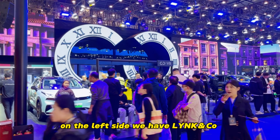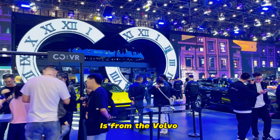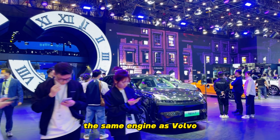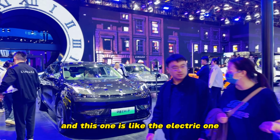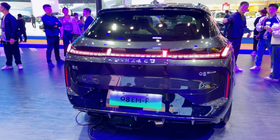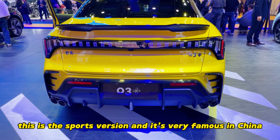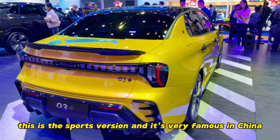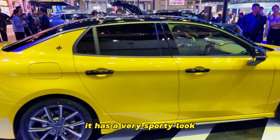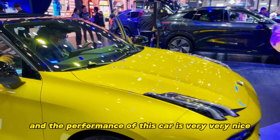We have Lincoln Co. This is also a Chinese brand, and the engine for this car is from Volvo, the same engine as Volvo, and this one is the electric one. Here we have another Lincoln Co 03 Plus. This is the sports version and it's very famous in China. It has a very sporty look, and the performance of this car is very, very nice.